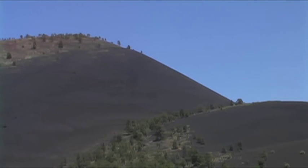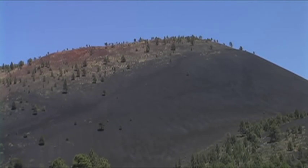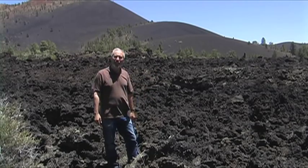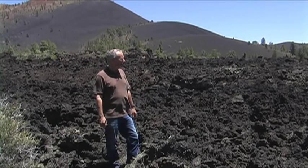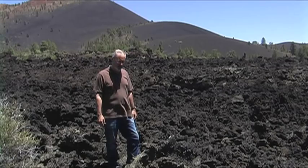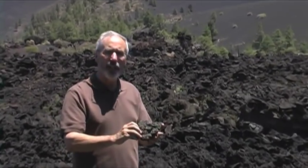Sunset Crater is considered to be the youngest crater in this particular area. Bonita is a Spanish word that means beautiful, and certainly to a geologist, this is beautiful. One of the beauties of it is it's 900 years old. That's very young geologically. Now, this particular lava flow is made up of A'a lava. Recall, we have two basic types of lava, A'a and Pahoehoe. And you recall that A'a lava is this very sharp, large pieces, very thick, what they call clinker type lava.